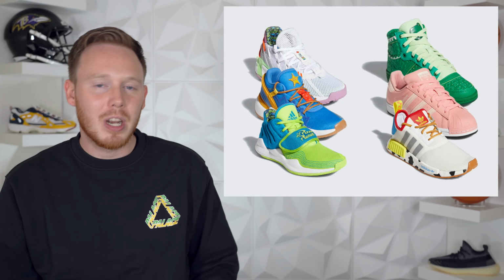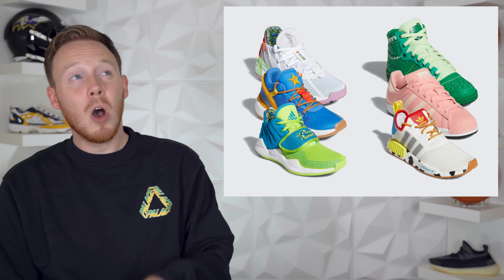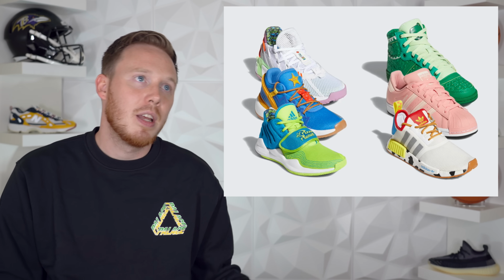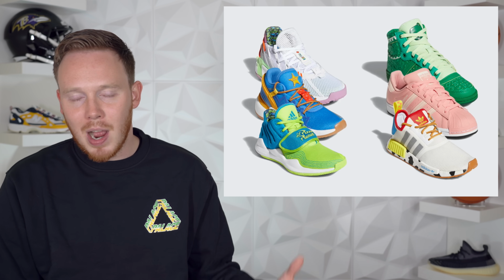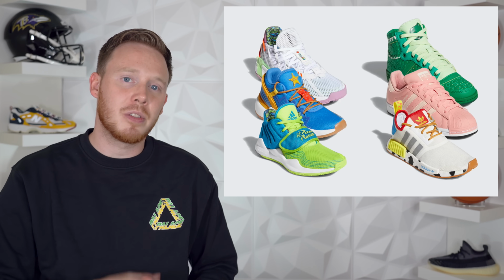And I guess the people who are going to be buying these sneakers probably want people to know that they're wearing Toy Story sneakers, so probably fine with it. I don't know. Not for me, but just like we saw with the Star Wars collection that dropped last week, I think this collection will also sell out.